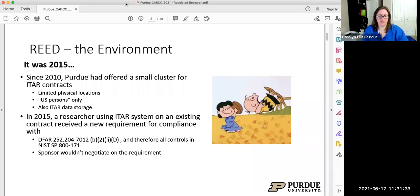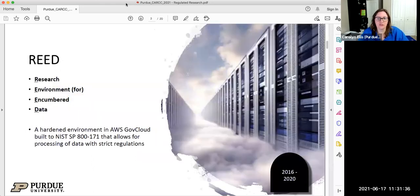So we decided to look to the cloud. At that point, AWS GovCloud was able to handle the quick turnaround that we needed. We didn't have the physical space for it that would be separated with US persons only. We couldn't confirm some of those items that were so critical right at that moment. And that was okay. So we invented READ, the Research Environment for Encumbered Data.